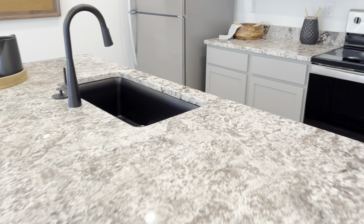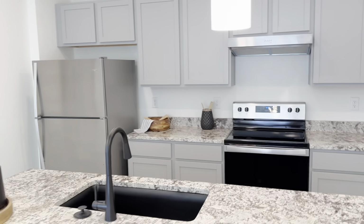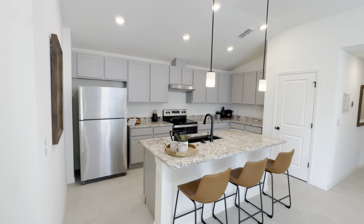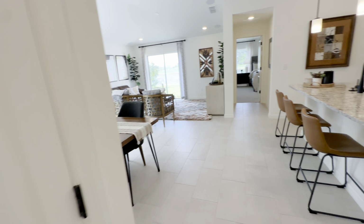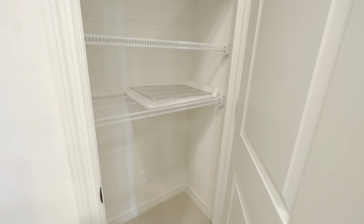Here's the kitchen. Sink in the breakfast bar. Why is it so good? Go down the hallway here. Little coat closet there. Your pantry is actually right here. So not a bad size pantry. But lots of cabinet space.